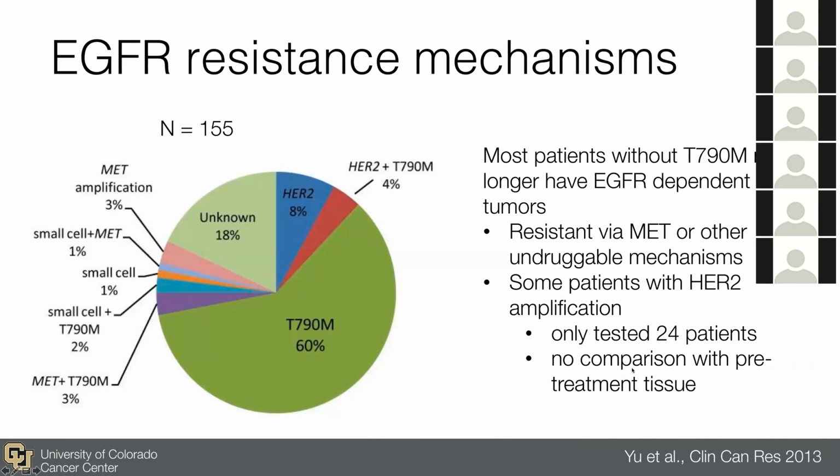So they don't know that the HER2 amplification that they were seeing was actually a mechanism of resistance. It might have been there at baseline. In fact, Dr. Eisner can tell you we had a patient recently that I had gotten excited because I thought she had HER2 amplification, that we might be able to drug that, but when we looked back at her pre-therapy sample, it was exactly the same level of amplification, and she had responded to the drug.